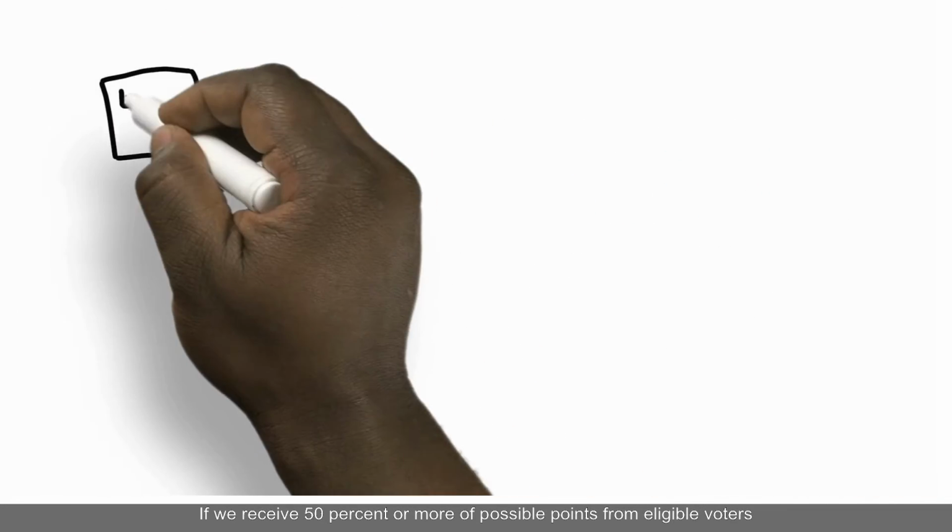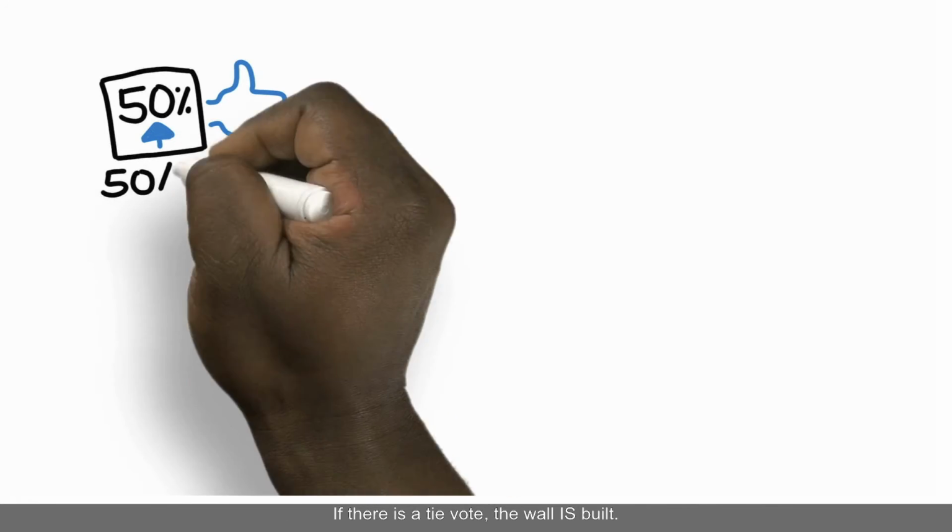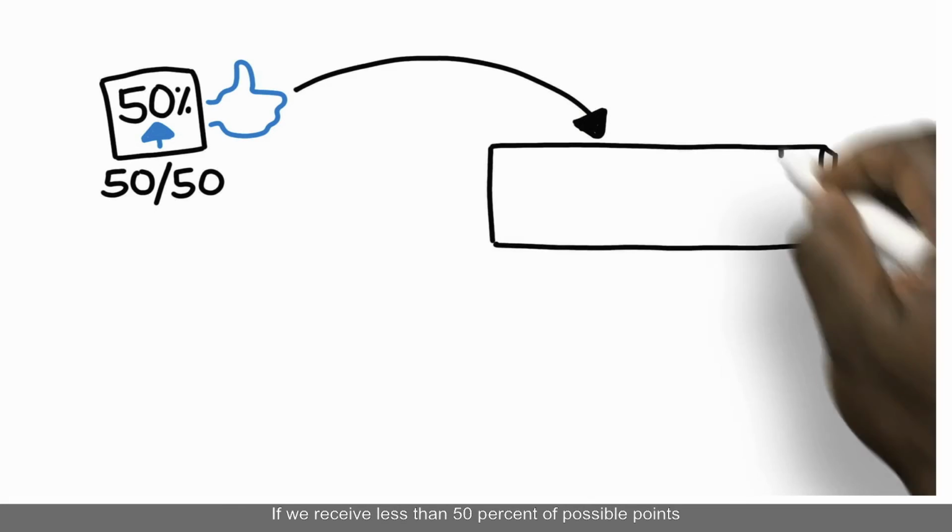If we receive 50% or more of possible points from eligible voters after the first request for votes, the majority of points determine the outcome. If there is a tie vote, the wall is built.